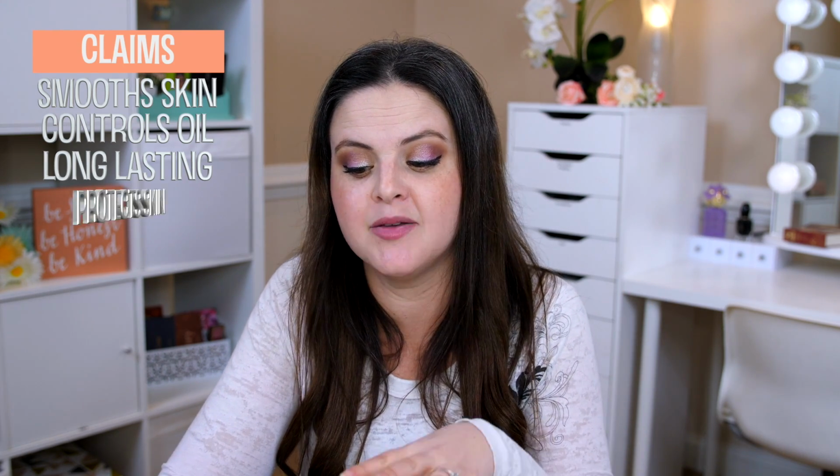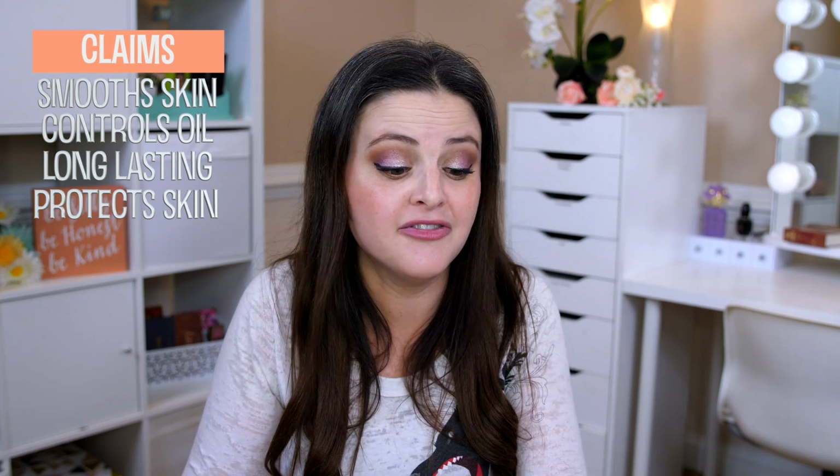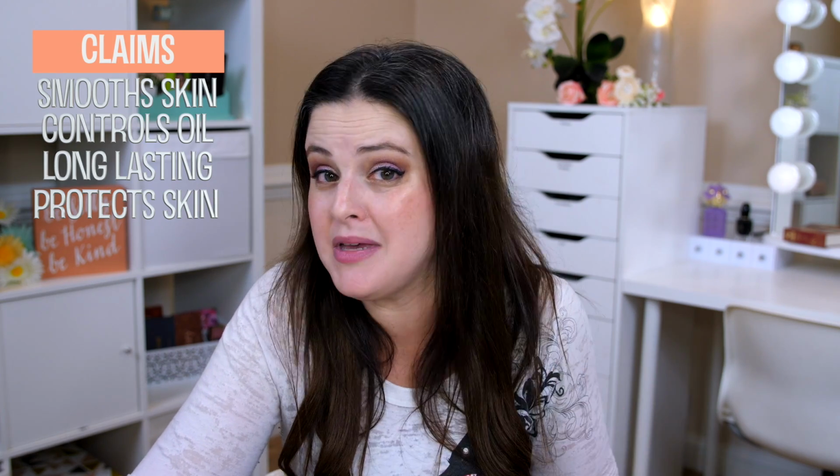I don't know if that's exactly what they meant, but they say it creates an invisible layer that acts as a barrier to outside elements. I couldn't find that ingredient. It may just be me missing something, but I couldn't find that ingredient. But let's see what I did find.